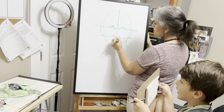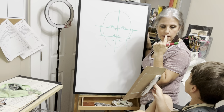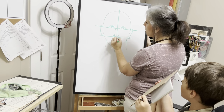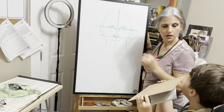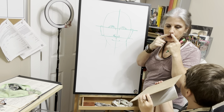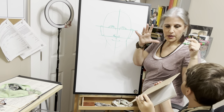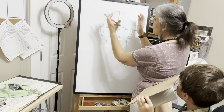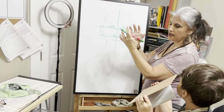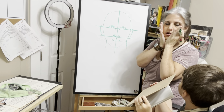Okay, so now we gotta leave this little space that's right there, where it attaches. It's called a bow. What is the bow for? It's just where your face came together and attached when you were a baby in your mommy's tummy. These two parts of your head were two halves, and then they came together and made a whole. And that's just where it came together.